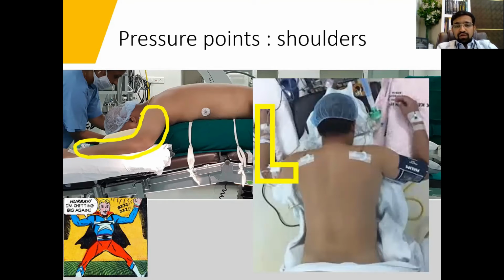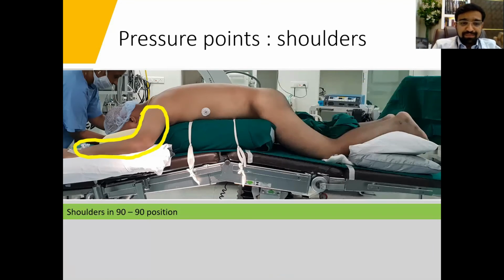Then we come to the shoulder. The shoulder should be in 90-90 position with about 20 to 30 degrees of forward flexion of the shoulder, not in complete abduction.